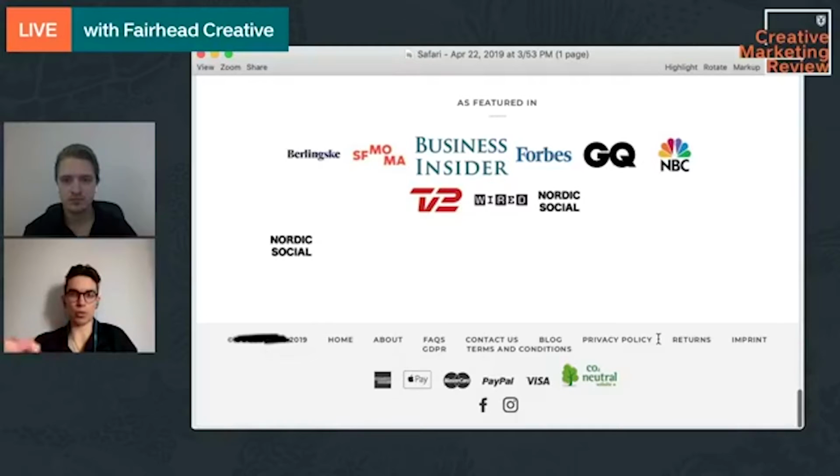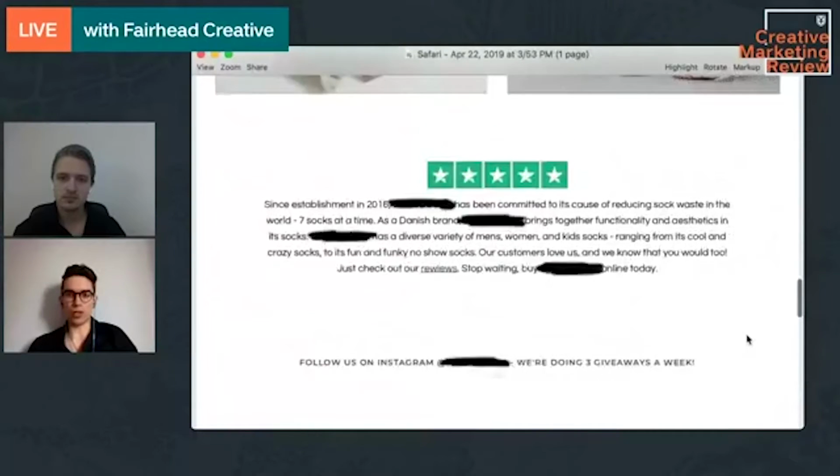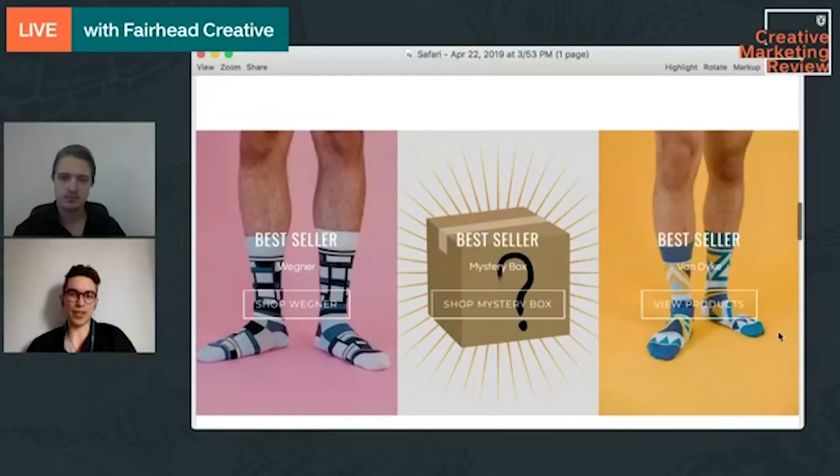And I like how they include a little bit of an origin story in that section. They say we're both from large families and missing socks were a problem, so we designed these socks to mix and match. But then they don't really get into why they're sourcing cotton sustainably and using organic cotton and making their socks in Europe instead of outsourcing it to Asia. And we also don't really know why their socks are all these funky designs. They just say, oh, we wanted to bring a cool and different angle to fashion. I mean, that's something that any fashion company would probably be able to say, right? We wanted to bring something new to fashion.